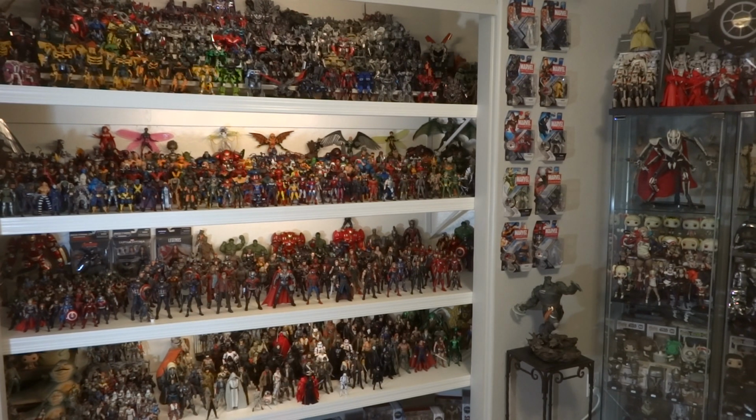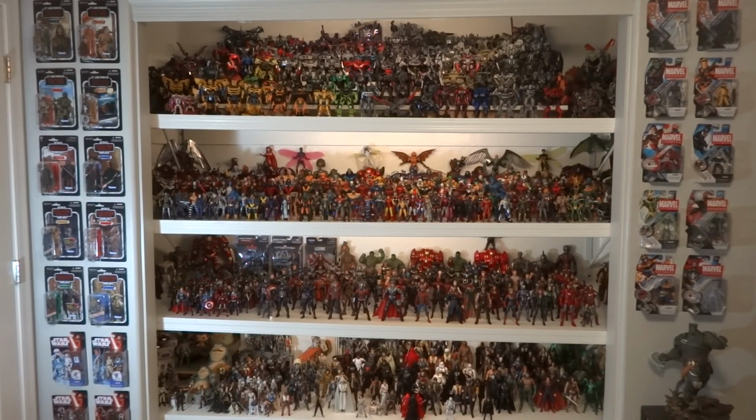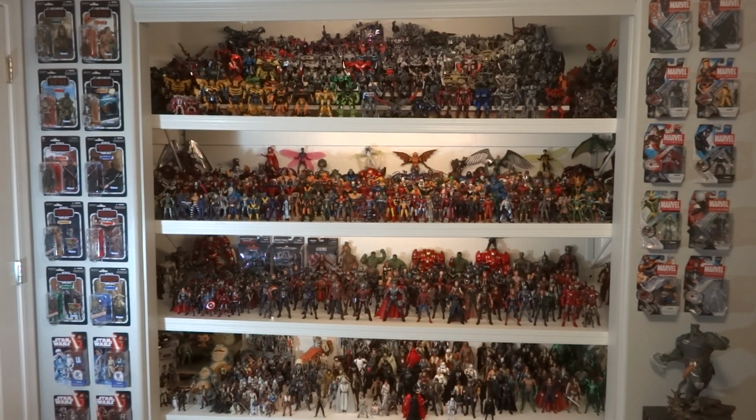So let's get started here. We can go into things kind of more in depth, show you what's different. Obviously with the fact that it's a completely different room, there's a lot different here. So let's get started. Alright, so let's start off where we usually start off, kind of the closet area.